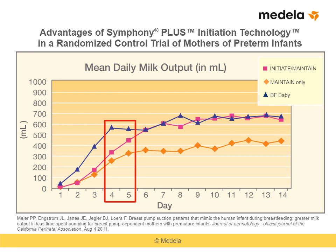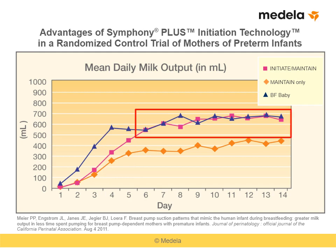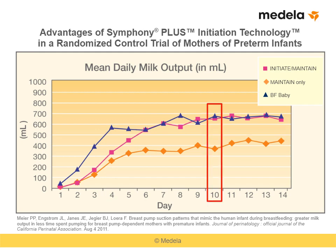Note that mother's milk output with Symphony PLUS was significantly greater, reaching the same volume as term mothers by day 6, continuing at these levels through the remainder of the study period. Also noteworthy, on day 10, the Symphony PLUS group produced 71% more milk than the Maintain-only group.